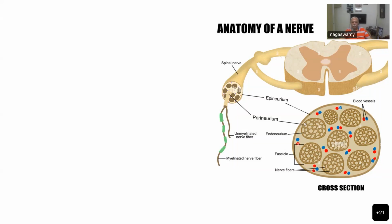So if you retain this perineurium, regeneration will still happen. If you use a neurolytic agent like phenol or alcohol, all these layers are destroyed. So the nerve is totally, completely destroyed so that there is no sensation at all, and that area becomes anesthetic and pain is also gone, but the patient will have lack of sensation in that area. So that area will become anesthetic also.